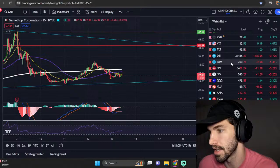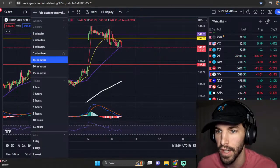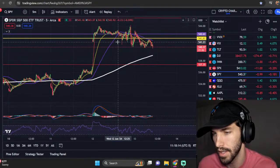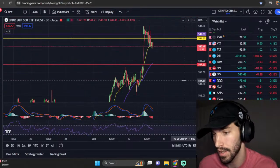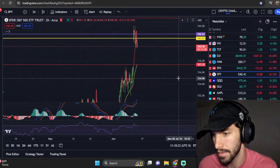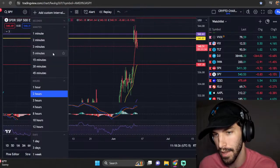SPY looks like it's going lower. All right, SPY is going lower. You're going to have little 5-minute divergences forming. Yeah, you have little 5 minutes here. It's tapering. This is not dramatic selling by any means yet. Now, you want to see if things like 30 minutes can curl back up. If 2 hours are crossing over, that means momentum shifting down on bigger time frames. That's a bigger deal. That hasn't happened yet.